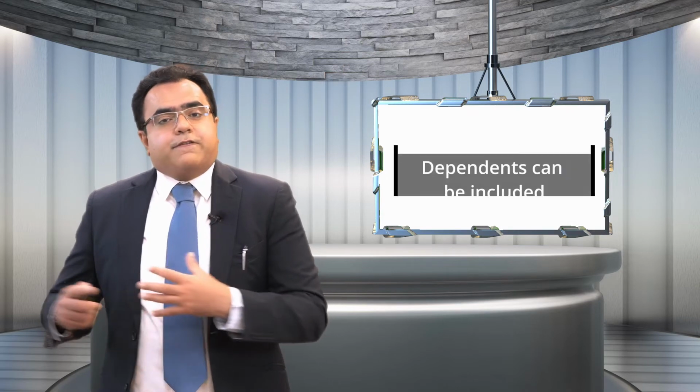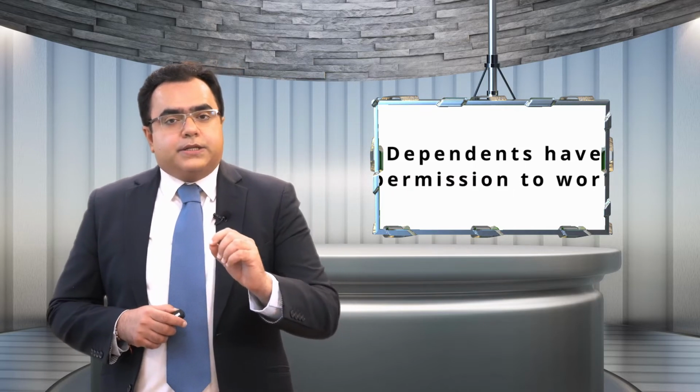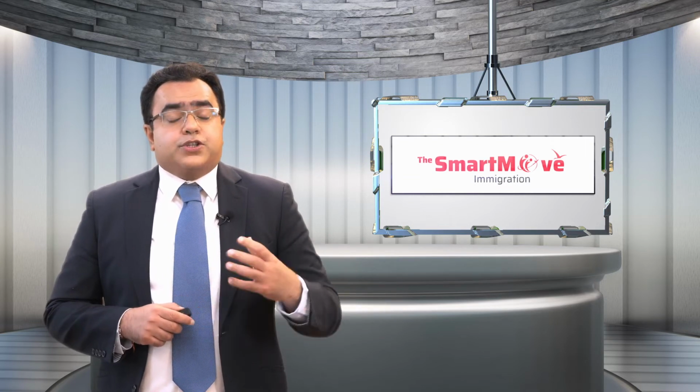You can actually take your family members with you, and your family members can include your spouse or partner and children till the age of 18. Now, unlike other categories of visas or unlike other programs for other countries, a dependent does not need to apply separately for a permission to work. By default, the dependents have a right to work, which is fantastic because you don't have to leave your career in your home country in order for you to be able to make a difference or start another career in the UK.